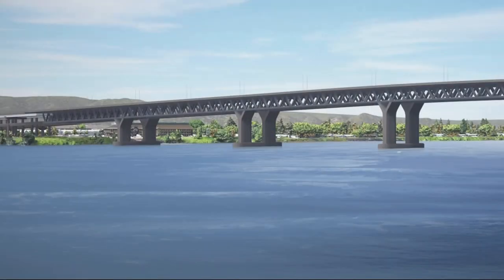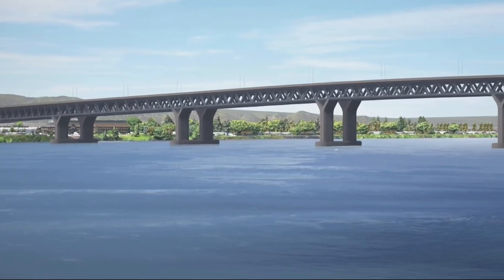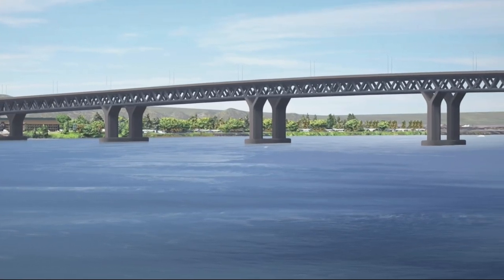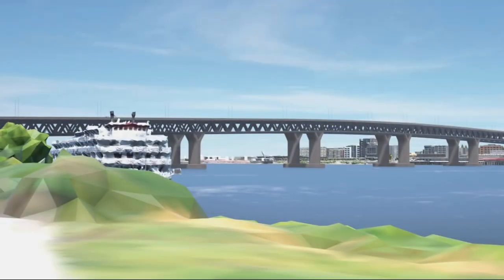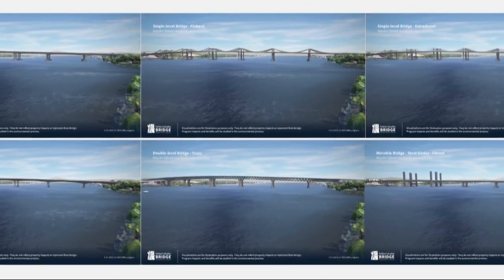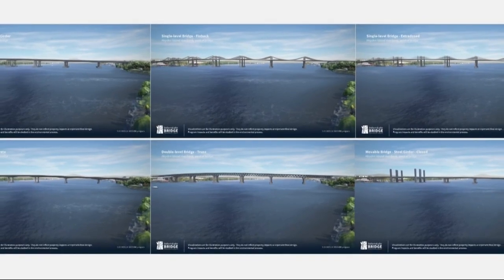the two-level configuration saves on width and overall impact, but it also has trade-offs on how people experience it as they're walking, biking, or on light rail. That's because those users would be on the same somewhat enclosed lower deck of that bridge design. Choosing a bridge type is not likely until February of next year. For now, these models and more to come are out for your viewing and opinions.